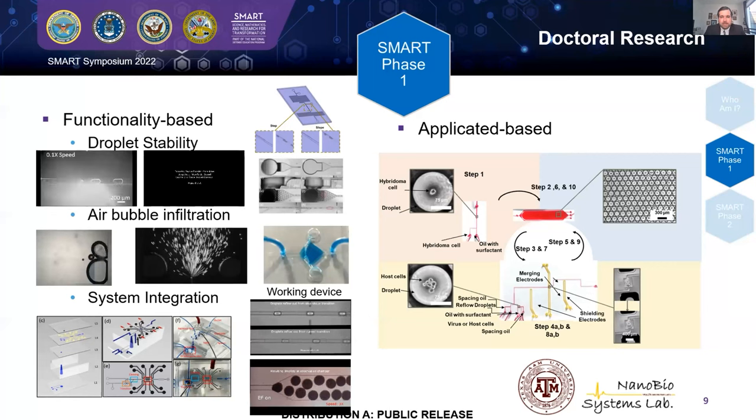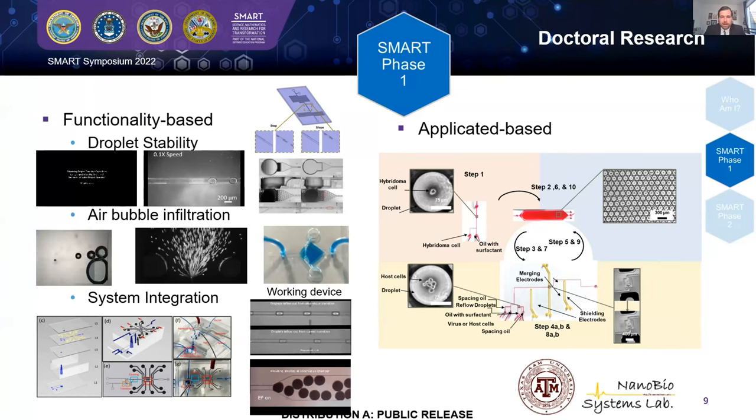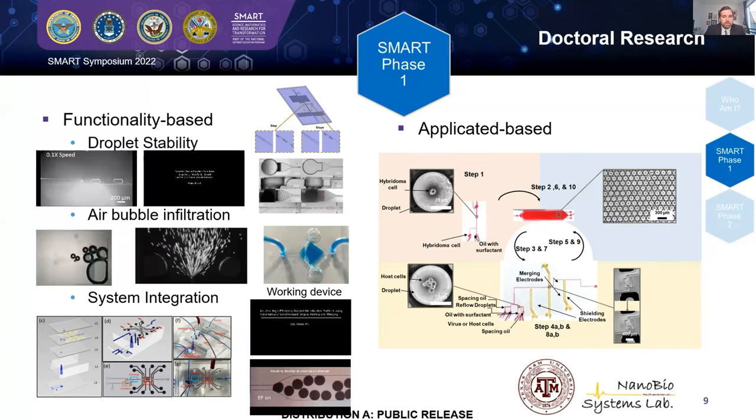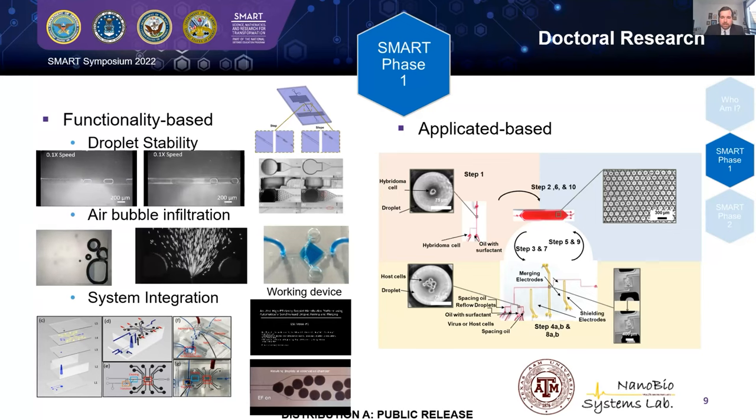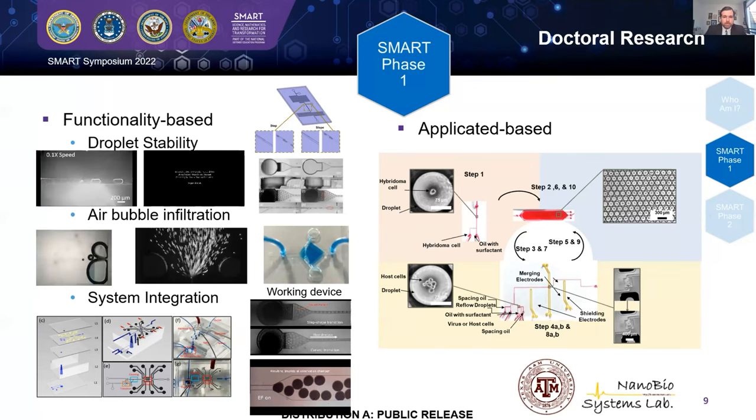An application-based approach takes advantage of the tremendous amount of work done in functionality-based research and applies these advances in order to achieve new on-chip biological and chemical analysis, whether it be to test a new drug compound on a new lung-on-a-chip system or to screen for high toxin-producing bacteria in droplets. My PhD research was equally devoted to these two spaces.